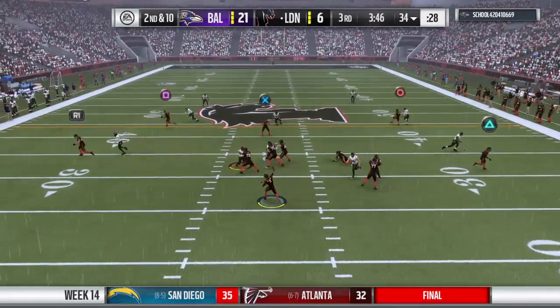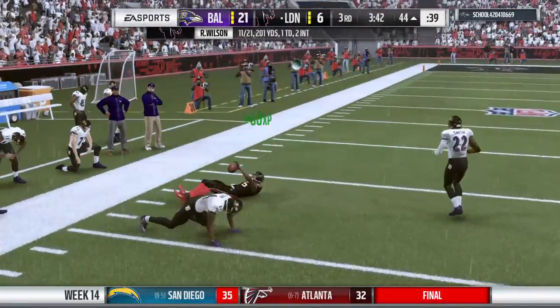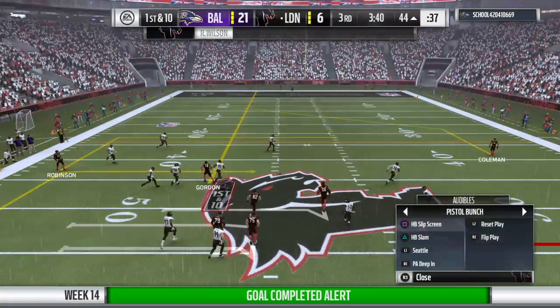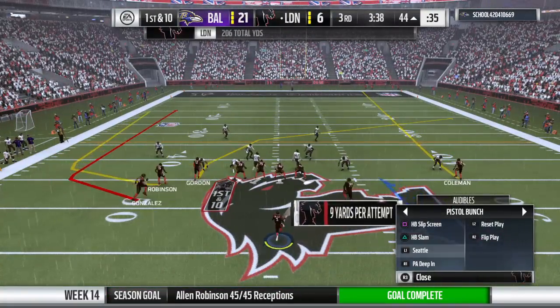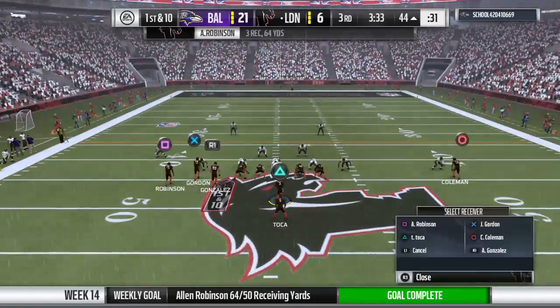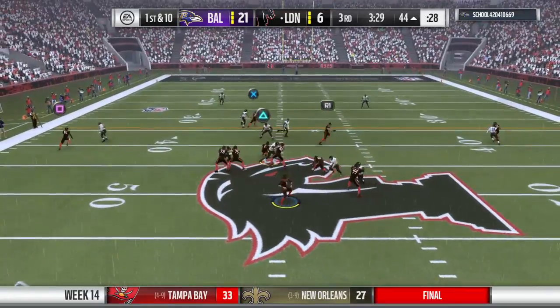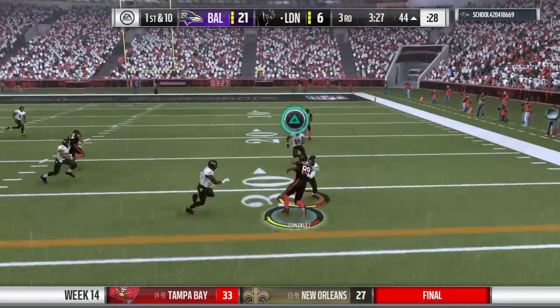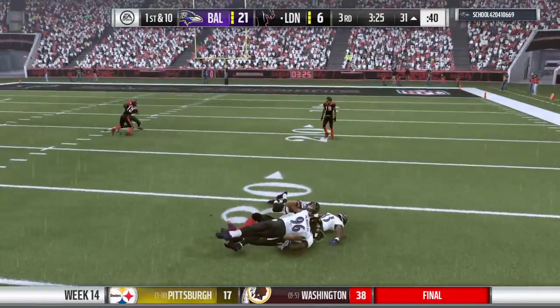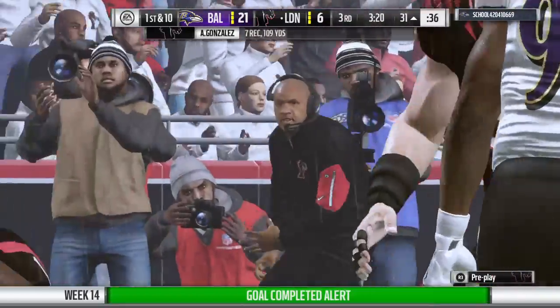Again on 2nd and 10, it's Wilson. Caught out left side by Robinson. A good pickup there at 22. And now a first down following that long gain. Everything about that play was beautiful. A great corner route where the receiver worked the defensive back inside and then broke back to the outside to the corner. But how about the throw by the quarterback? Anticipation on the break from inside to outside. He threw the football. As the receiver turned around, the ball greeted him.